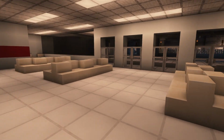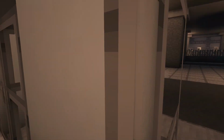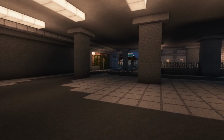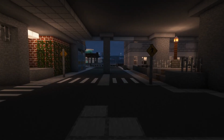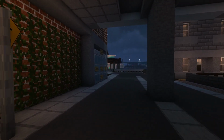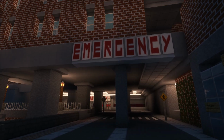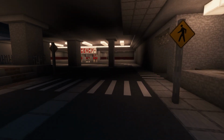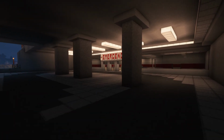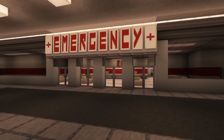A check-in desk and some seating. But we've actually got a turnout here with a separate entrance from up above for ambulance access. We're coming in through the bottom of the hospital to see this ER.